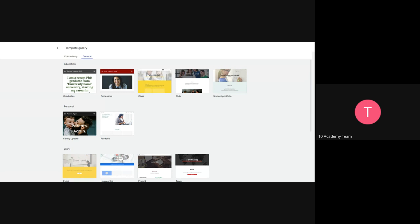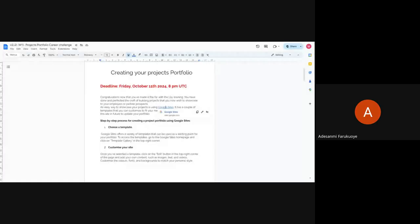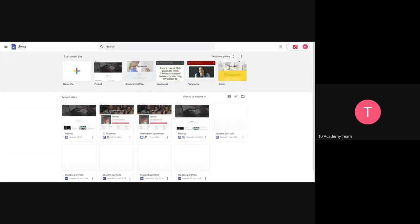It's very easy to use, and it's also what I was trying to explain to Tarifa now. So maybe you just go back and then start again. It's something you can make a website in about 10 minutes. So if you go to the career challenge this week, here we have the Google Sites. So this link, you just click on this link, and then it will take you to Google Sites. So it will take you here.